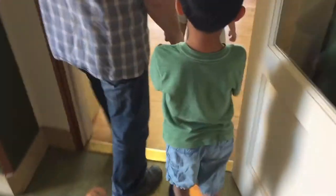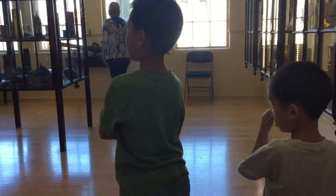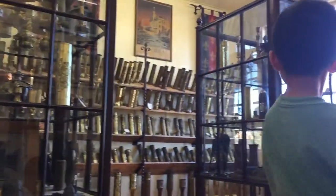So let's go into the art room here. Check on some art stuff. That's what this museum's about, art. And art is things we make, you and I and folks like us in this room. And some of us then go into artifacts.